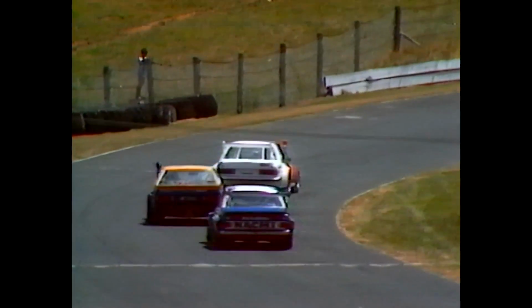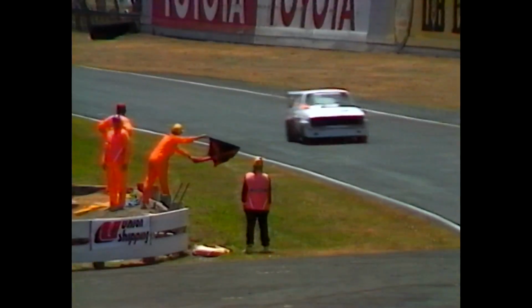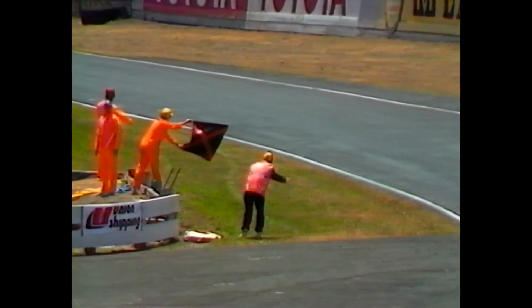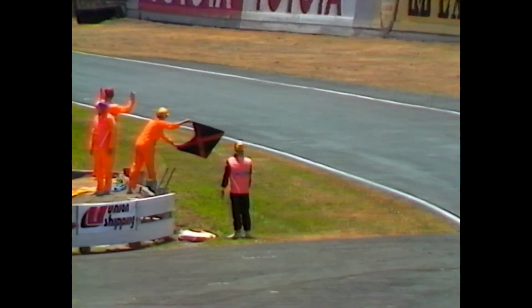Now, you can tell that because the leader, Glenn Jones, has got his hand up to warn the people not to go by. We can't see the flags at the point, so we normally would expect to see a black flag at every point and a red flag at the start-finish. Let's see if we can pick a black one. In fact, there is one. The only flag that was out a lap ago, David, was the white flag to indicate that a service vehicle, fire engine or ambulance was on the circuit.